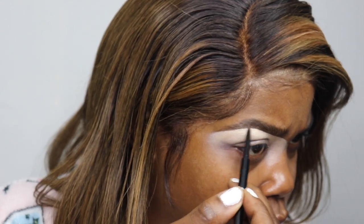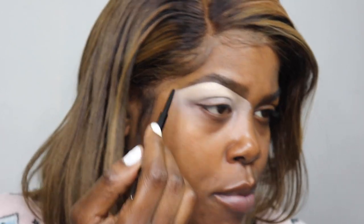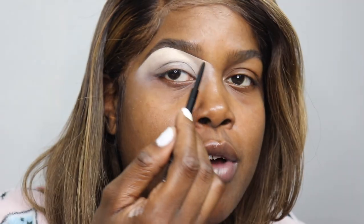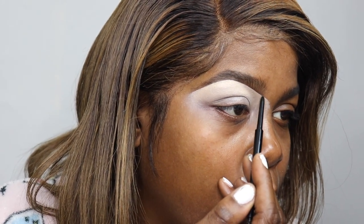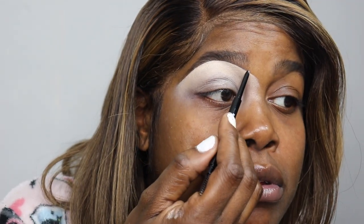Okay, my honey, so at this point, I could go in and define whatever I want with that brow, as far as if I need a little more around that lighter part. If I lost my line up in here, I will go in and darken it up. It's already blended, so you really don't have to blend it. You just darken your line.